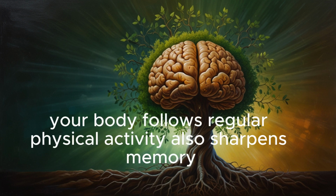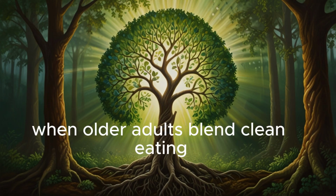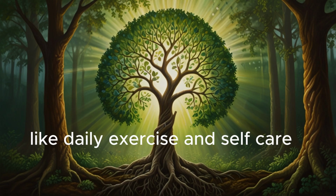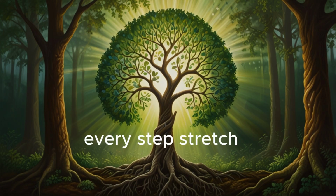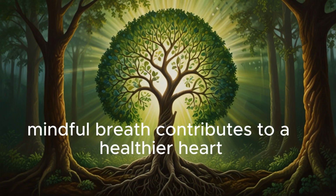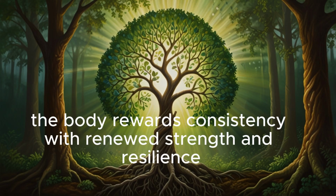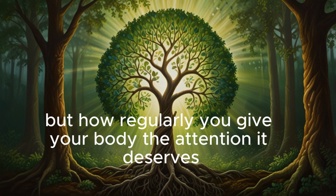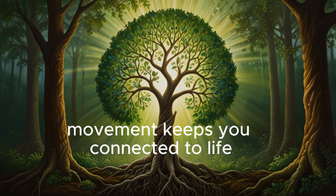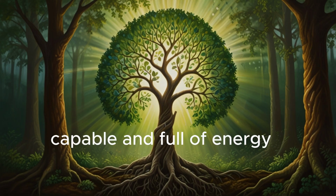Regular physical activity also sharpens memory, helps manage stress, and keeps the immune system strong. When older adults blend clean eating, light daily exercise, and self-care, they create the foundation for lifelong wellness. Every step, stretch, mindful breath contributes to a healthier heart, stronger muscles, and a more peaceful mind. The body rewards consistency with renewed strength and resilience. It's not about how intense the activity is, but how regularly you give your body the attention it deserves. Movement keeps you connected to life. It keeps you feeling youthful, capable, and full of energy at every age.